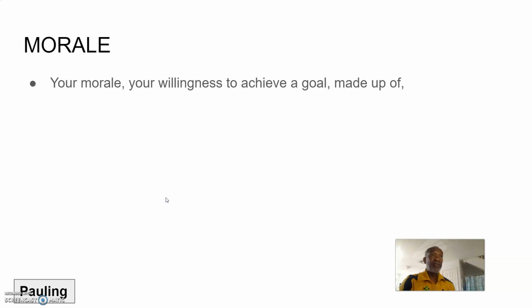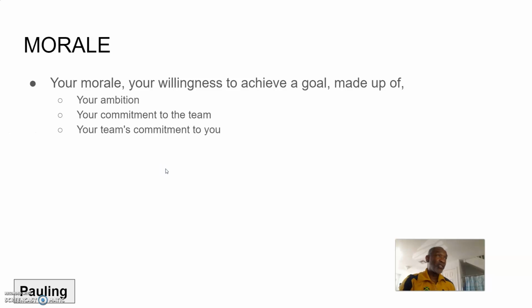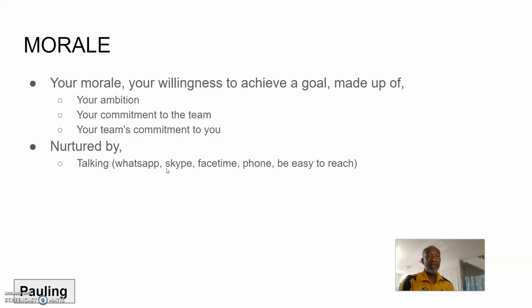Morale. Very important to keep up when you're working at home. It's your willingness to achieve a goal, to get done what you need to. So it's your ambition, it's your commitment to the team, it's your team's commitment to you. Those things are crucial to be communicated all the time. Collaboration, nurtured by talking. WhatsApp, Skype, the dreaded FaceTime there. Phone, but be easy to reach.